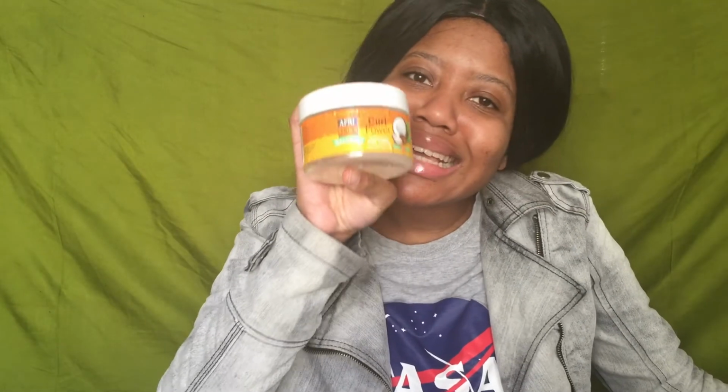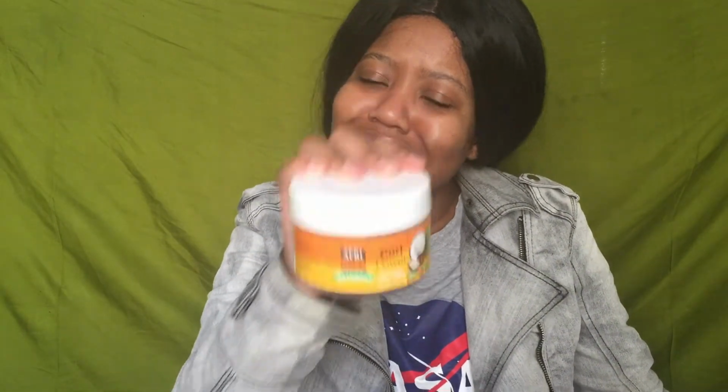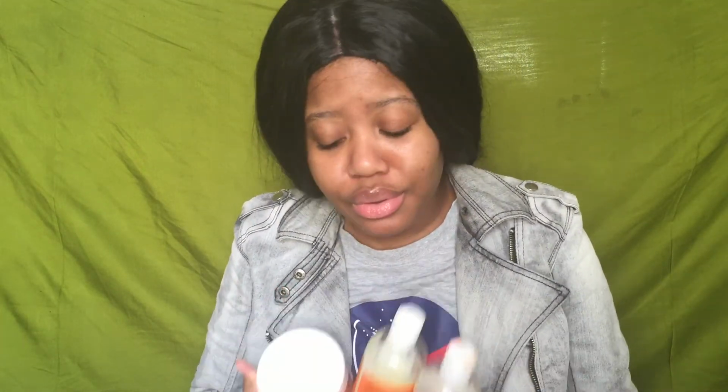It really is a hydrating curl cream. It's very good. I remember people used to ask for my curl cream in the hostel. What I like about them is that they're very affordable. Normally products for afro hair are very, very expensive, but this range is very affordable.